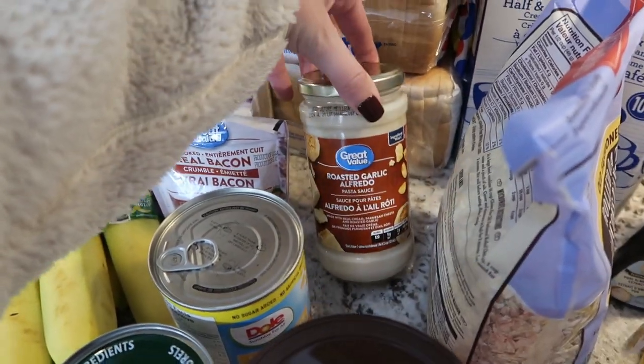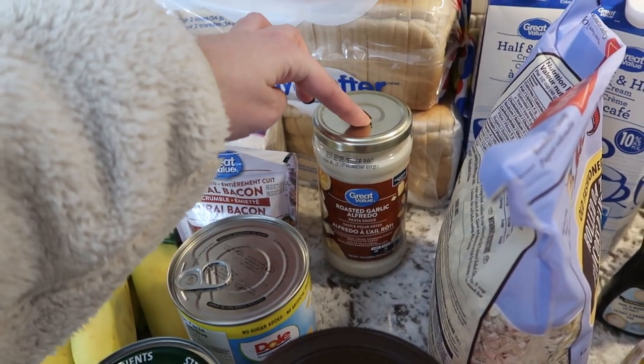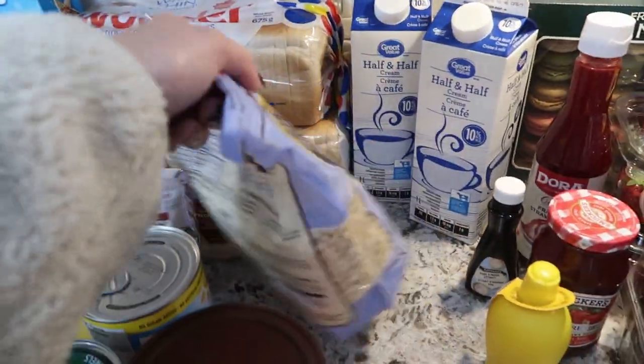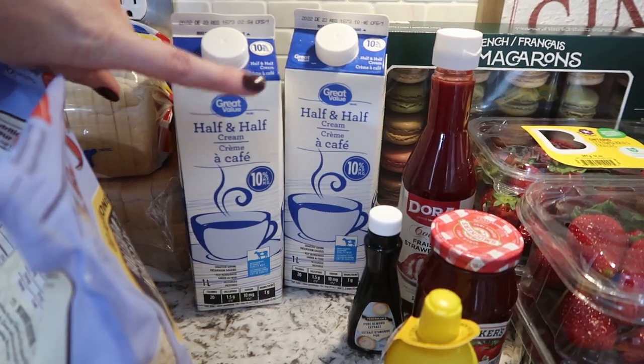Alfredo sauce. The recipe tonight calls for homemade Alfredo, but you guys, I'm not feeling it. So I have one jar already in the pantry and I just grabbed one more jar. I'm just going to do jarred Alfredo. I just cannot today. It's been a rough week.